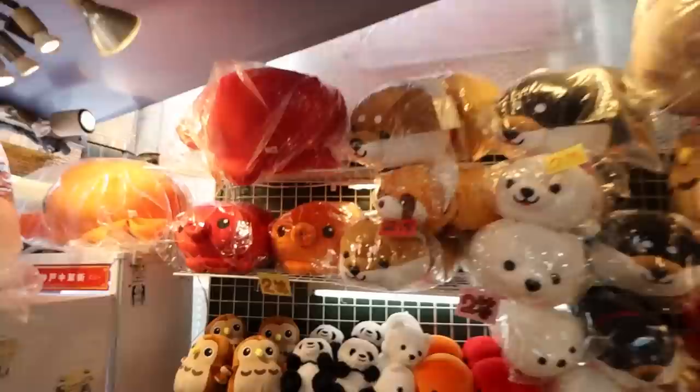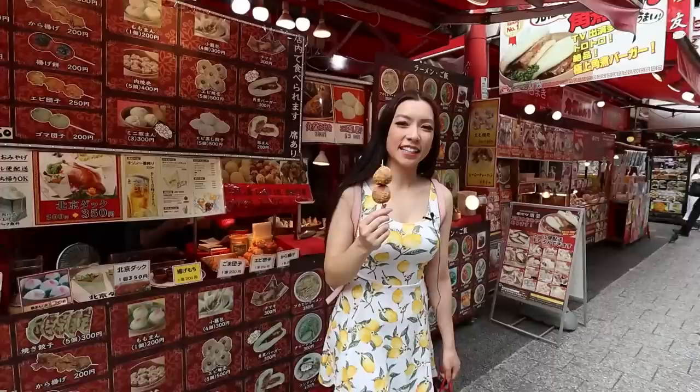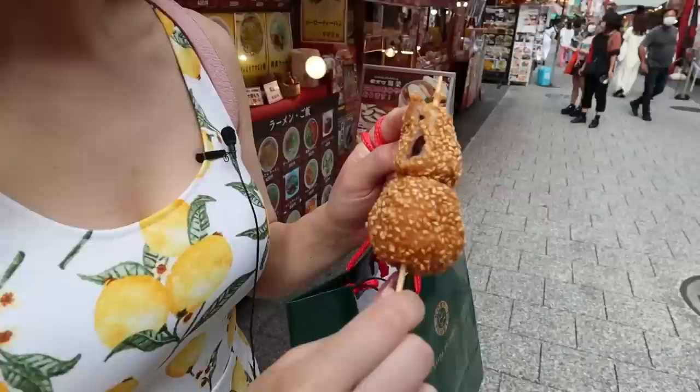Gonna try one of these. Sesame ball. There you go, babe. We see a lot of people eating this. Let's give it a try. Cheers. Red bean inside? Let's find out. I'm not sure. Fried sesame on the outside. Looks like red bean inside. Ah, you can get these at Springvale.